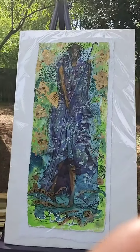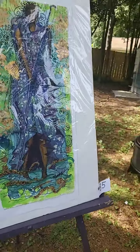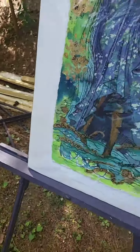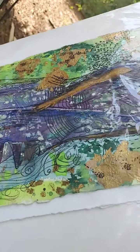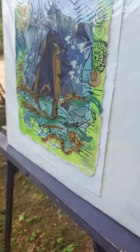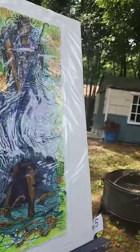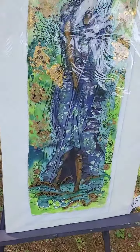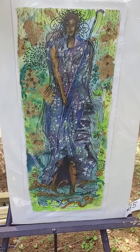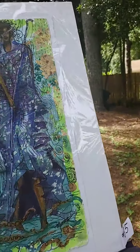That one I didn't get to show because it fell. And that's number 85. And the title of this one is Waters Rising, watercolor with some gold foil. I'll keep on turning it, and I'm not supposed to. Water's Rising, and all of these are in the $275 price range. I hate that they're, okay, there we go. 85, Water's Rising. All right.